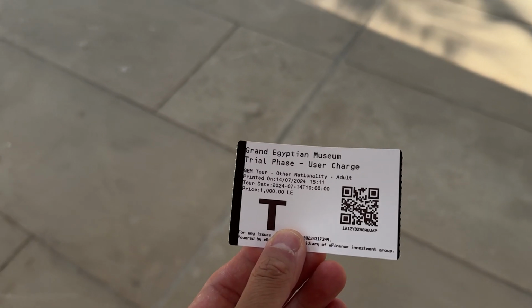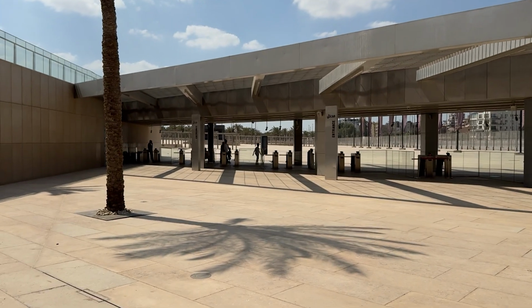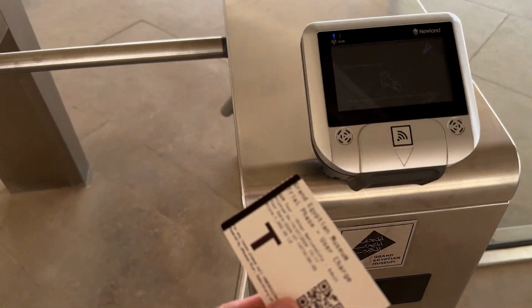So to get a ticket is 1,000 Egyptian dollars. In US dollars, that's about $20. Sir. Yeah.